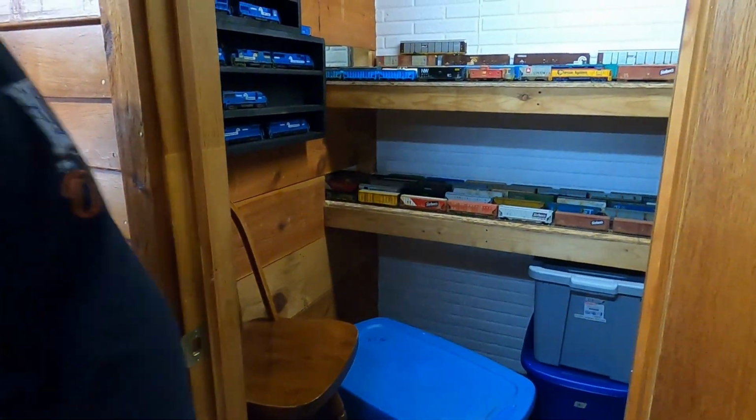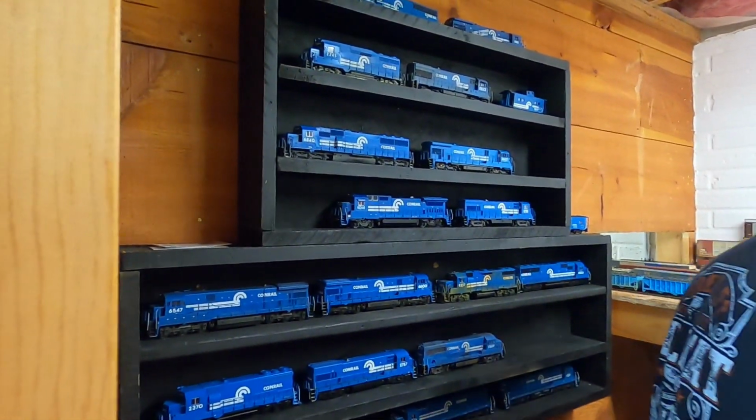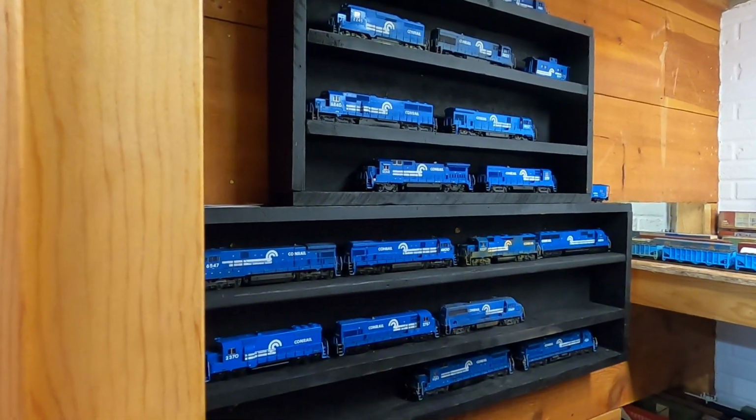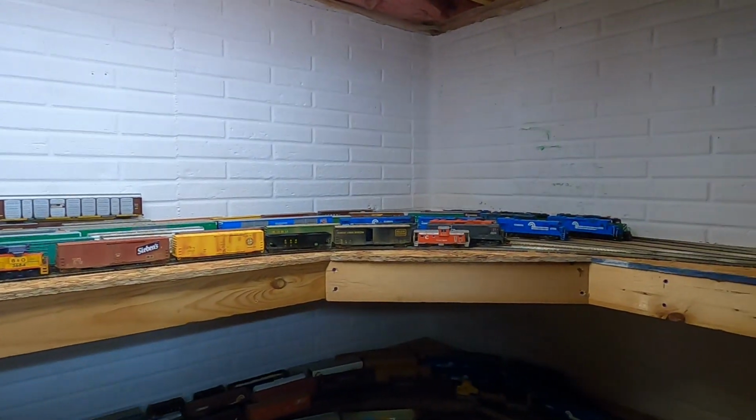So, go ahead and then we'll explain this, I guess. The staging area. The place where you put all the locomotives. I have several Conrail locomotives. I rotate them in and out with the trains for each operating session.